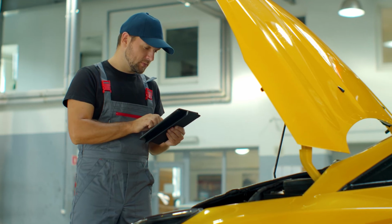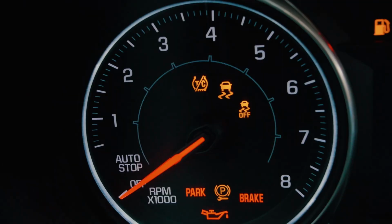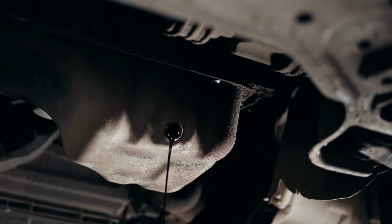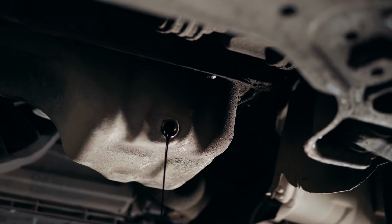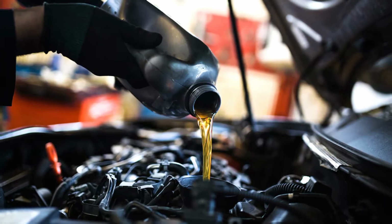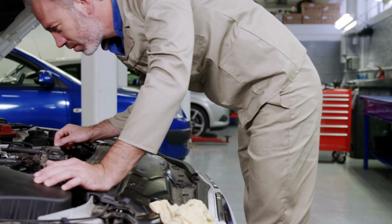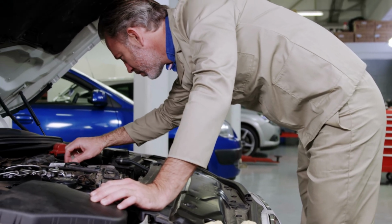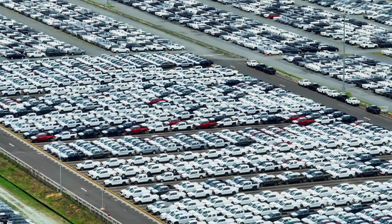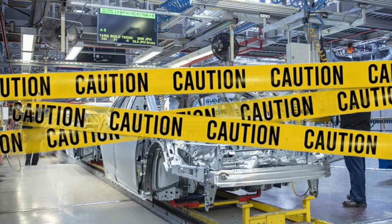In this video, we're breaking down what actually happens when you go past that max line, from the first subtle warning signs to the actual solution. So, before we answer this question, let me explain what counts as overfilling. Is it a few extra drops, half a cup, or a whole quart? Let me tell you, your engine doesn't freak out over a tiny splash above the max line. In fact, manufacturers build in a buffer zone, kind of like the caution tape before things really go sideways.